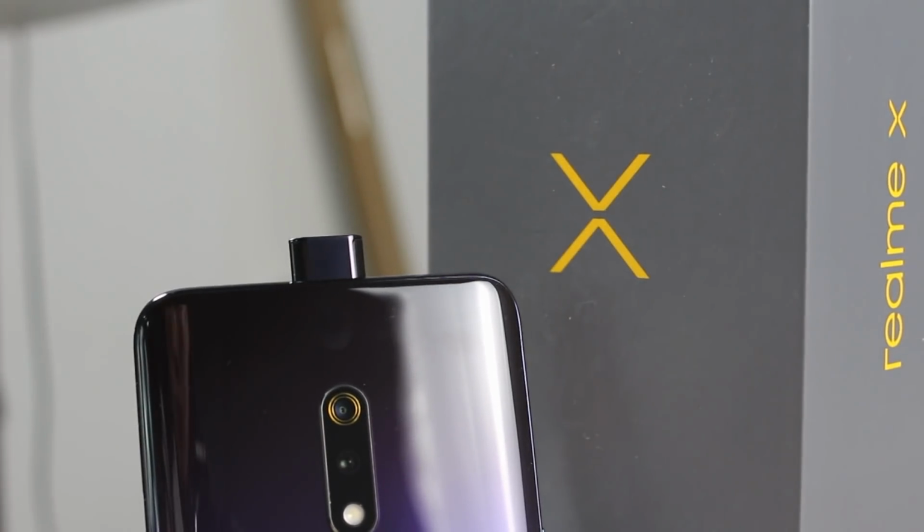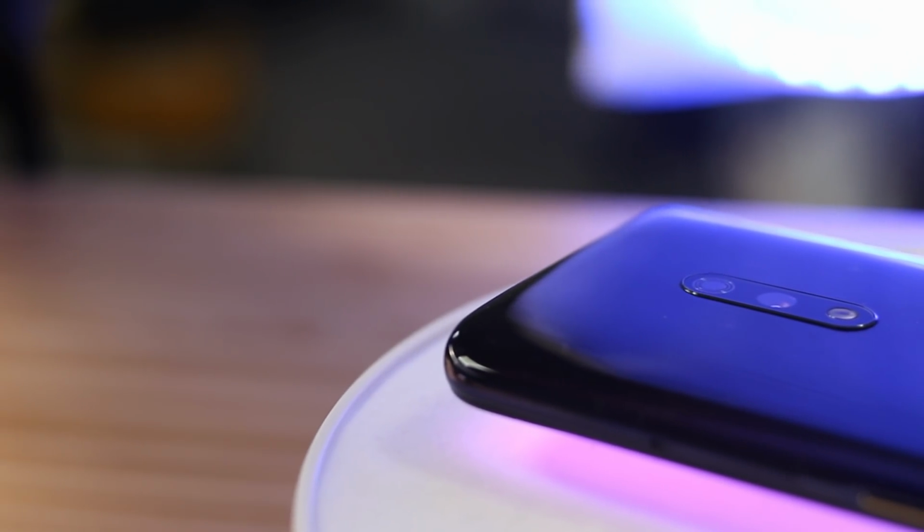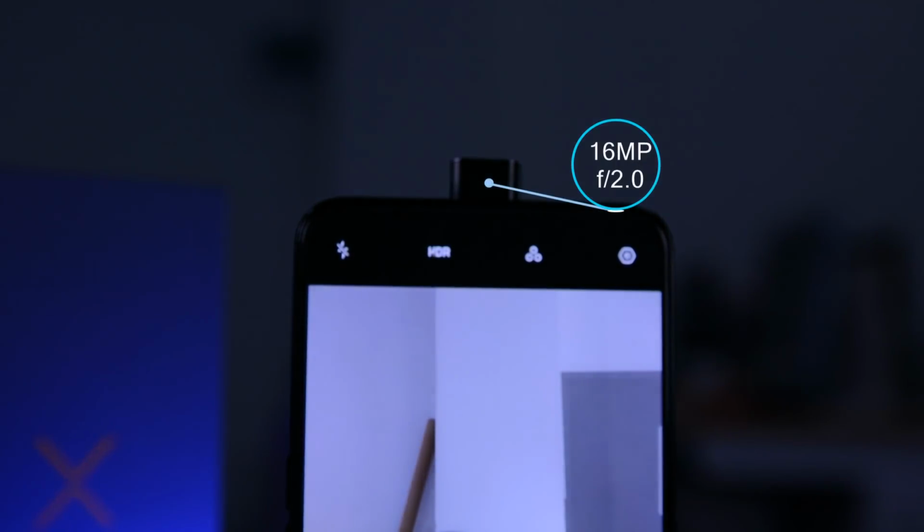Okay, so let's talk about one of the most important and desired aspects of any smartphone, the camera. The Realme X has a dual camera in the back with a flash LED light right here. This is a 48 megapixel camera plus a 5 megapixel, but much more interesting and innovative is the front camera. Now I have the camera open here. You just click for the selfie and it will pop up right here. This is a 16 megapixel front camera, automatic, mechanical, it just goes up and down as you activate it.